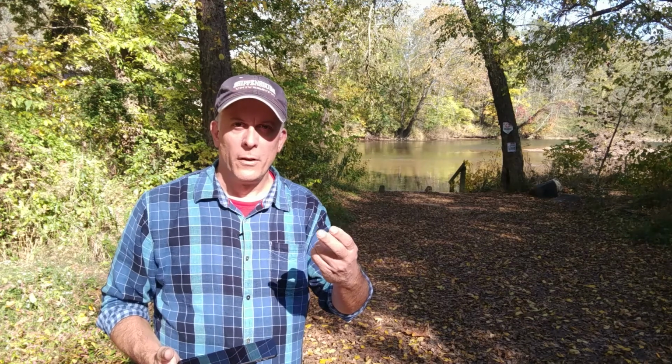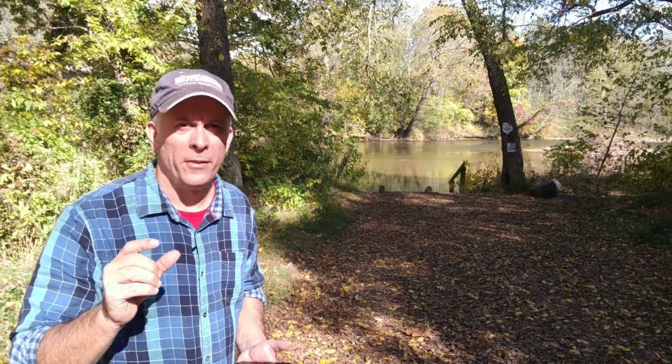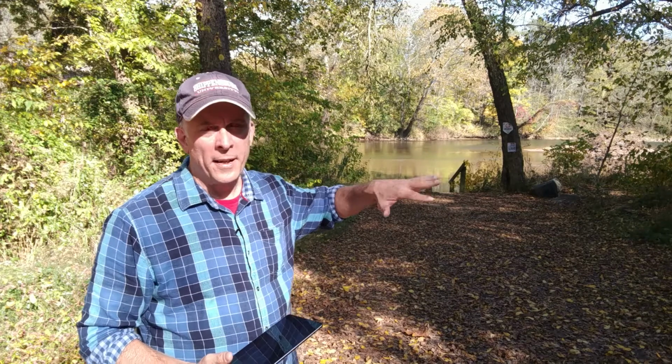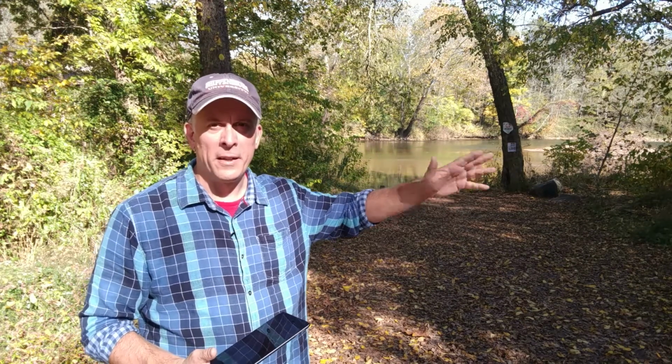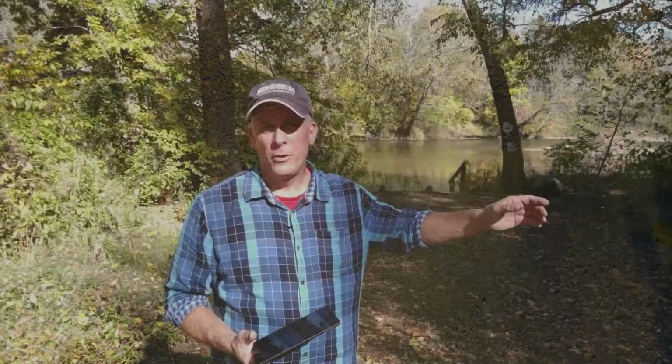The name Kelly's Ford gives us two clues. The word Kelly, if we trace it back, comes from the Irish immigrant who named this place after himself, John Kelly. The word Ford tells us something about the river itself. Being that it's wending its way through the Piedmont, there's not a lot of flat ground here. There's a lot of rolling, hilly topography, except for this place. This is a place where the river is shallow, and it's called a ford because it's shallow enough for people to cross on foot or on horseback.